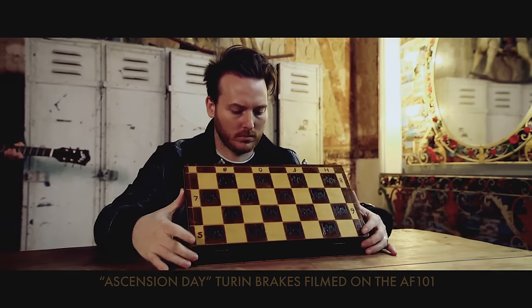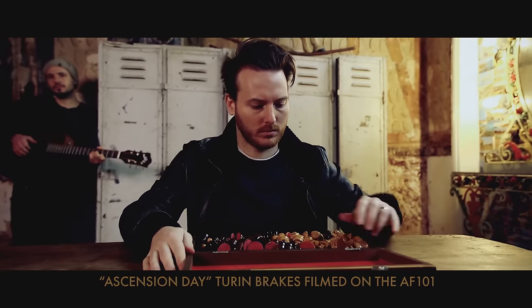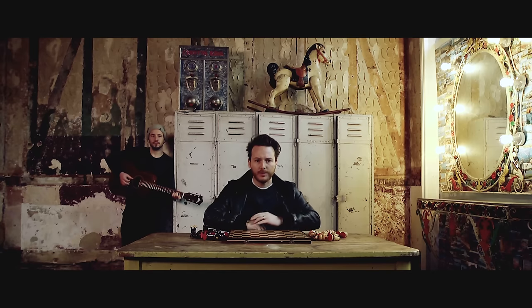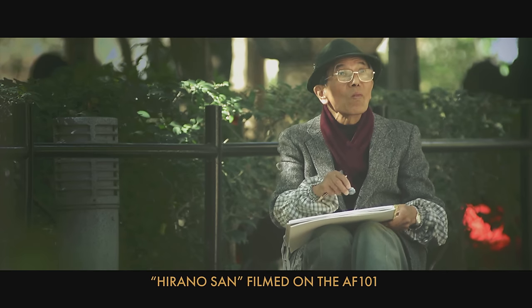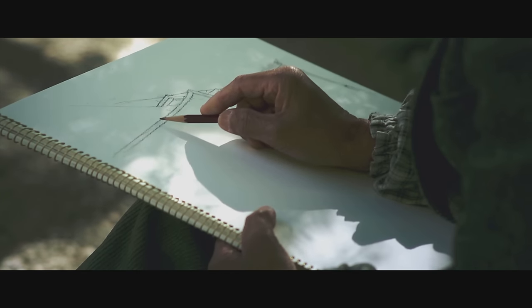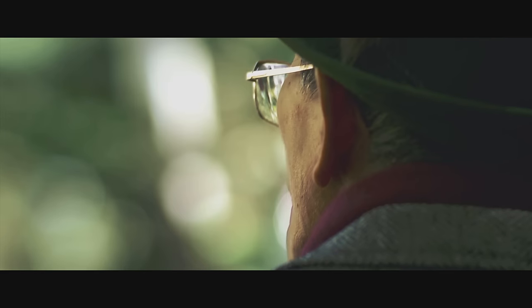And back then, the AF100/101 was the only larger sensor. When I say larger, it wasn't as big as this or other cameras, because it was Micro Four Thirds, but it was the first video camera that had a larger sensor for well under $10,000 since the DSLR revolution. After that, they didn't bring out anything for that market.